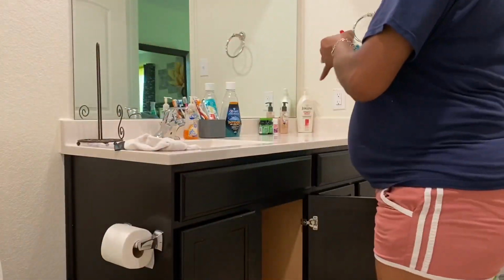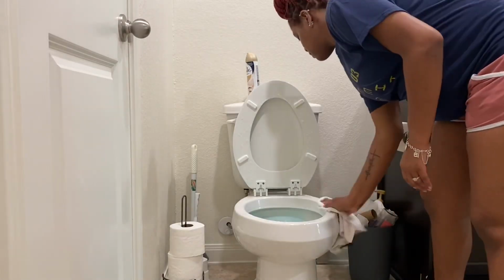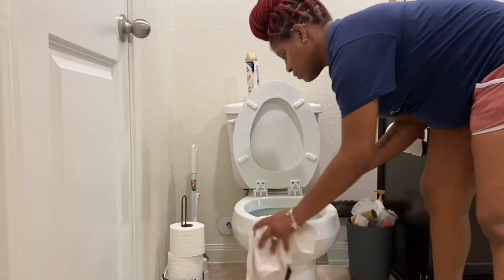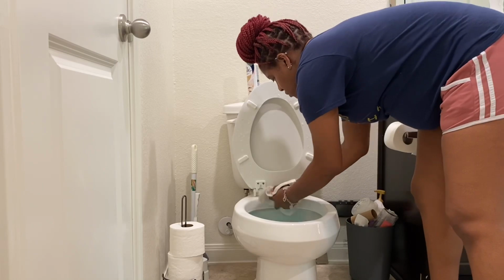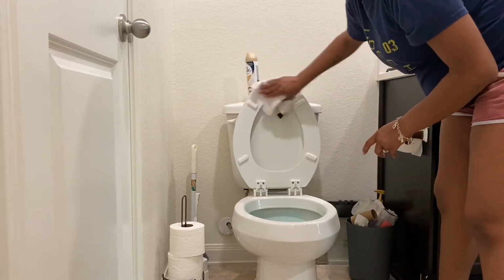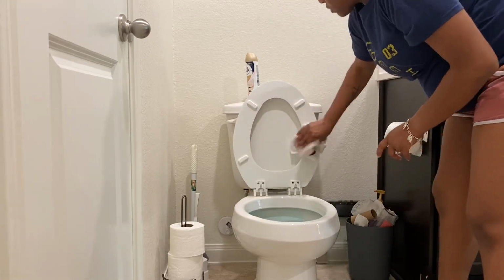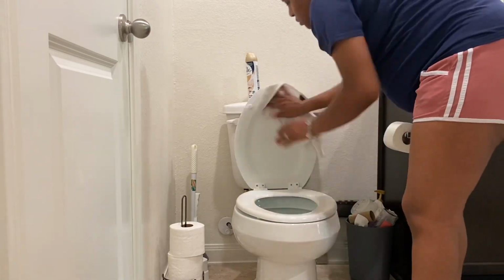What y'all see me using is the Clorox, a toilet cleaner that you just put in the rim of the bowl and let sit for about 15 minutes. And then I use that same Mr. Clean spray and spray it underneath the toilet seat, over the rim of the toilet seat and the top. And then I also wipe around the sides and the bottom.